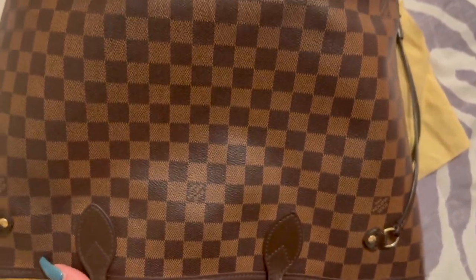And then here is the back of the bag. The back has a little bit less scuffing because this is usually the part that is against my body. So I assume that's why this side looks better. But if you get sick of the scratches on the other side, you can always just wear it this way.